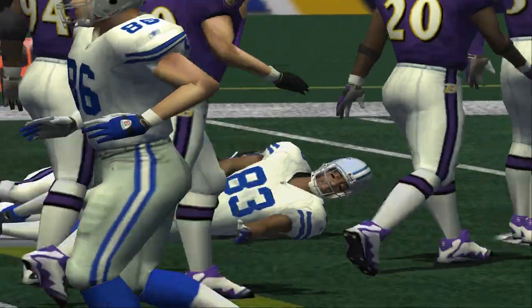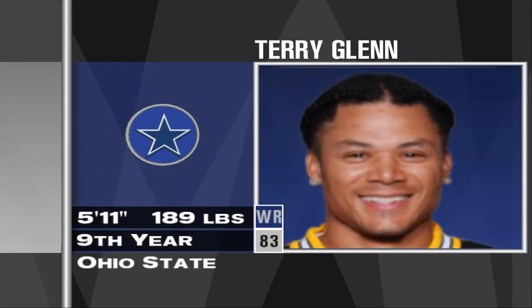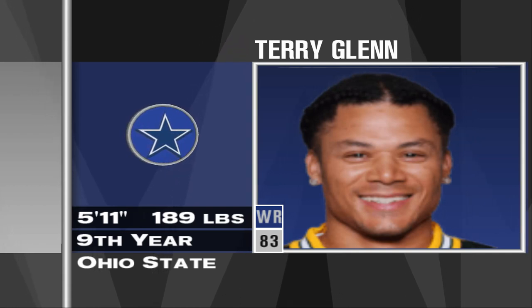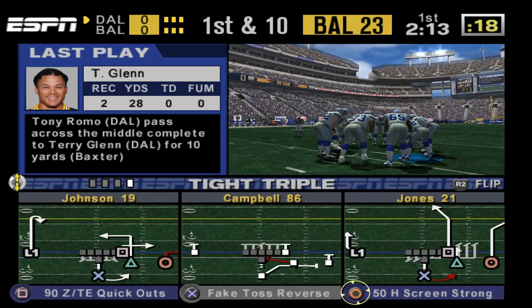Rifles it out left side, and it's caught just barely past the markers for a first. First down. Terry Glenn is someone that can really blow by you. Ninth-year man out of Ohio State. This guy's so quick, he leaves skid tracks. You've got to bump him at the line and hope he doesn't get by, or give him a big cushion. Otherwise, you'll just be trying to catch up.